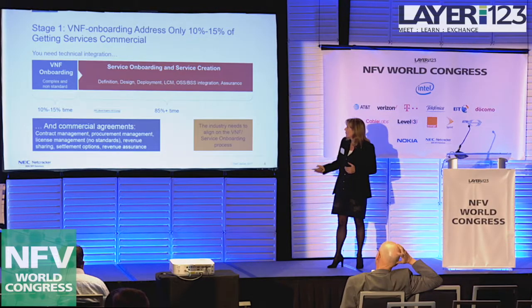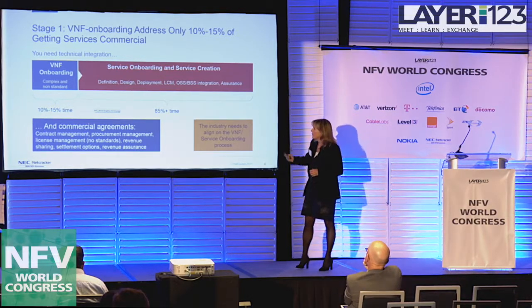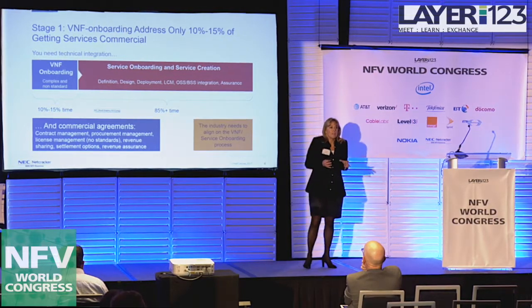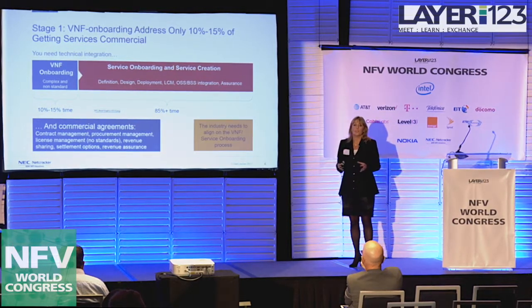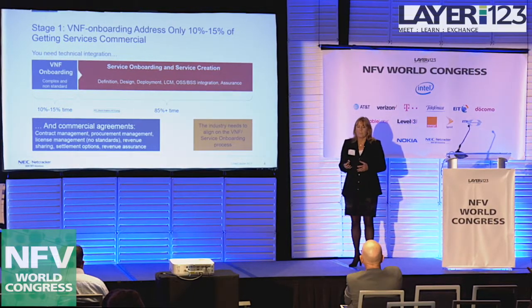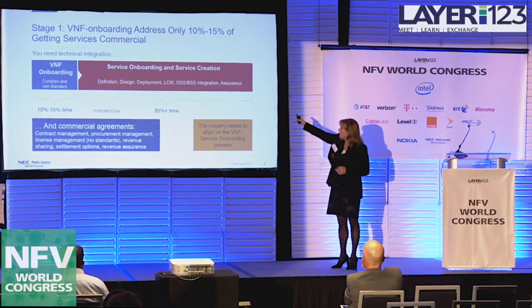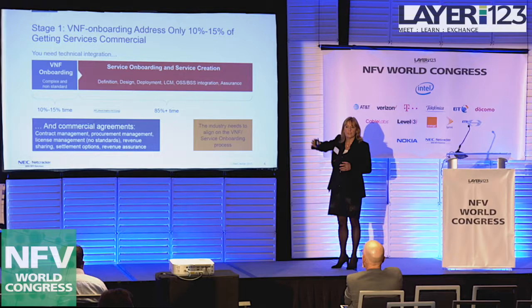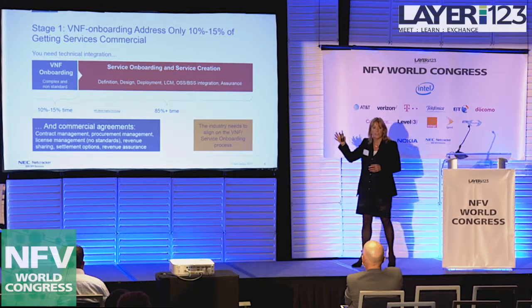So let's walk through the first bit, how you create and design the service. First of all, everybody today spends a lot of time talking about VNF onboarding. This is the critical bit. We have to get through this part. But VNF onboarding is just a small part. It's just 15% of what it's going to take to make that service commercial. So we have to start looking at the rest of it. What does it mean to take that VNF and create a service from it? We'll walk through some of those steps, and that's the majority of the time.